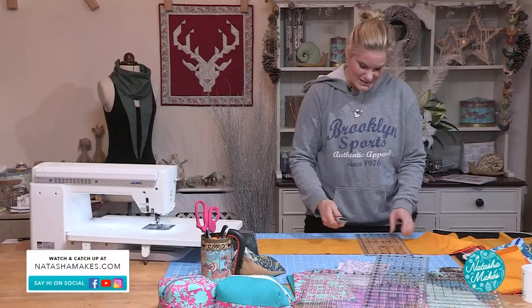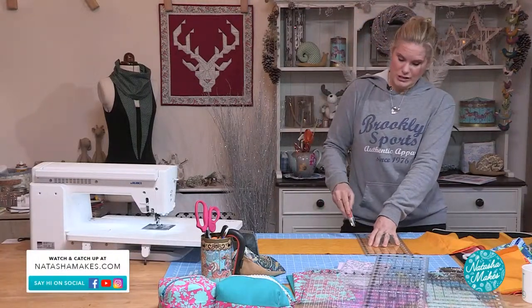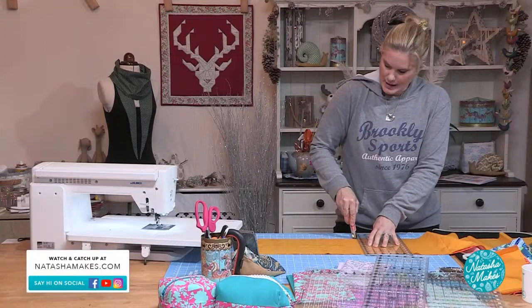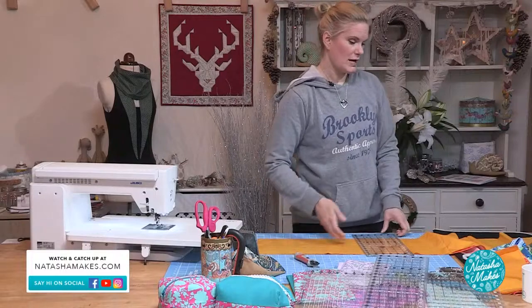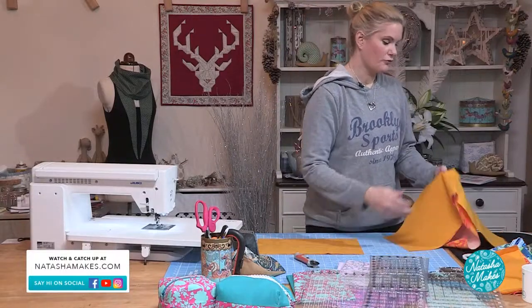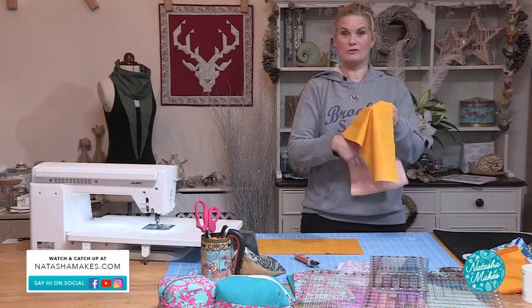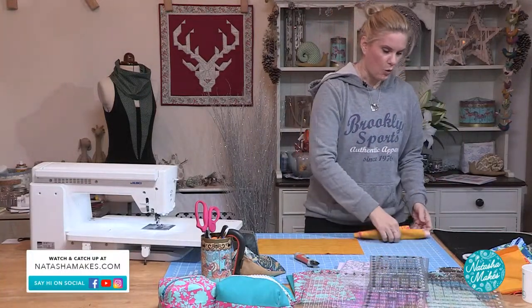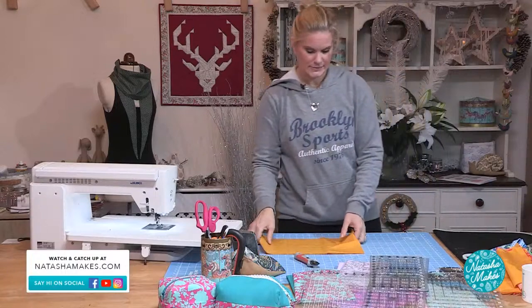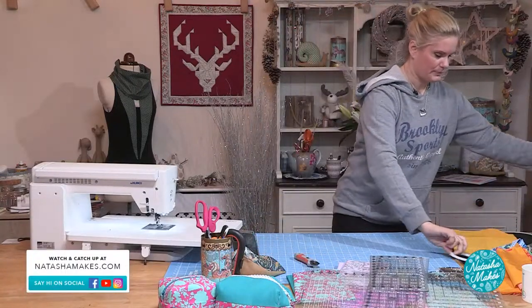Which means that this can be a scrap project. This can be a fat quarter project. This could be when you've finished off a quilt, you've cut your strips for a quilt, but you've got a bit left. Perfect. All works, an absolute treat. I'm going to give that a quick press now.